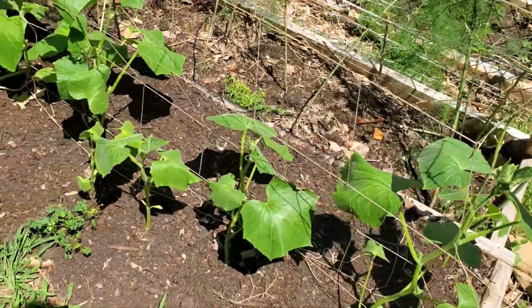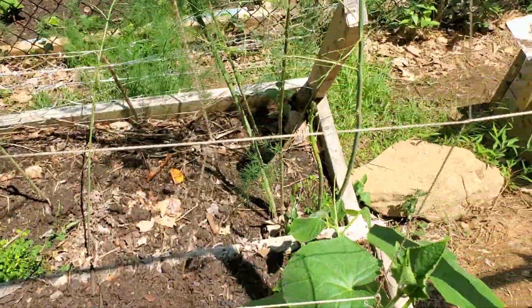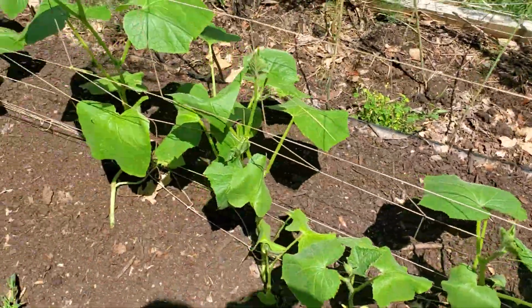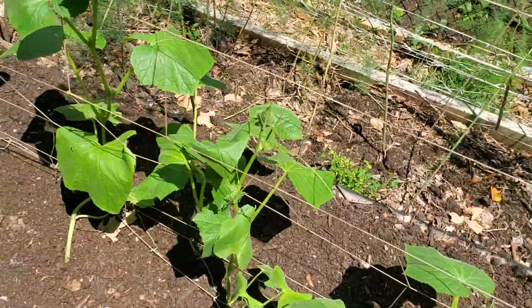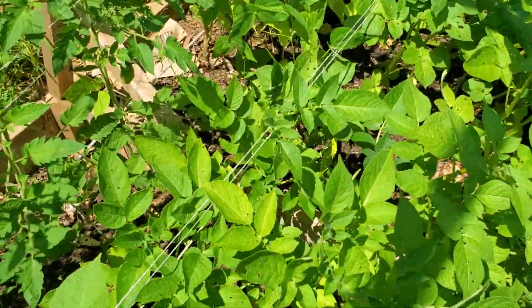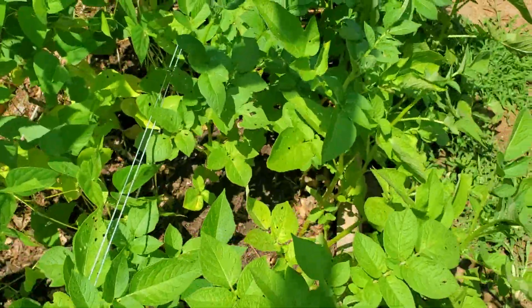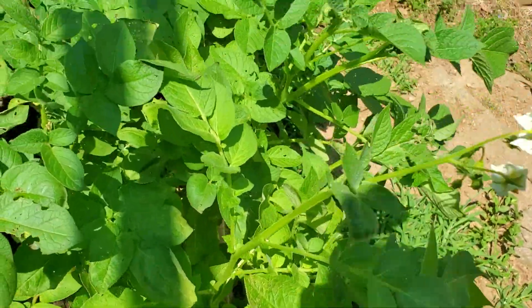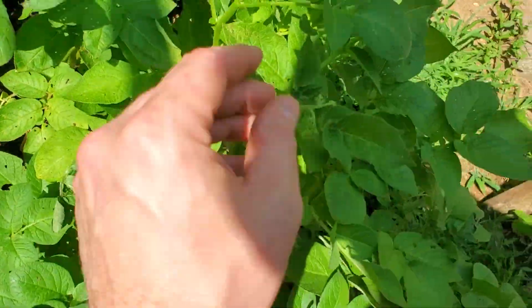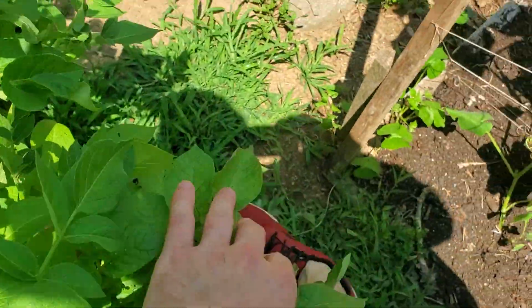My cucumbers are starting to come in here. Planted actually 2 rows of cucumbers and only 1 row came in. I got a few scragglers up front that came in, but that's all right. I think I'll be all right with the 1 row. And my potatoes are still going phenomenal. They're pretty much exactly the same. I was having some problems with the slugs, but they're doing pretty good. Some potato flowers there. That's cool.